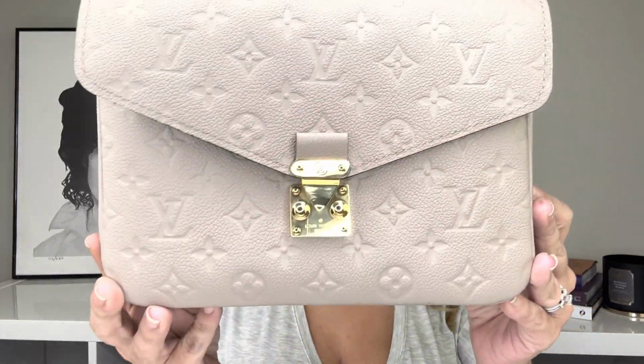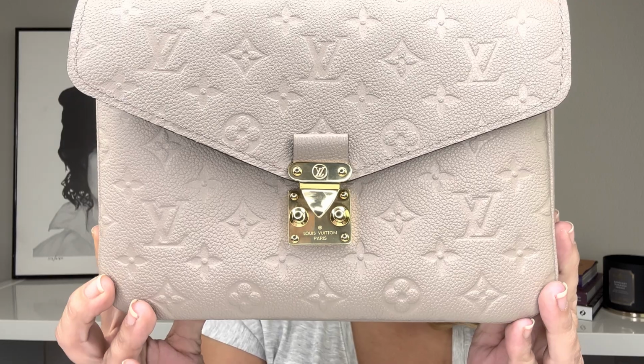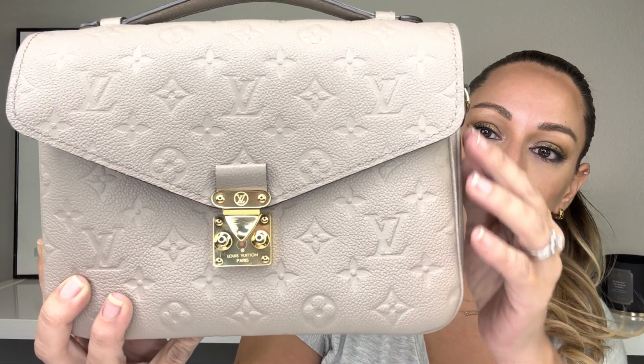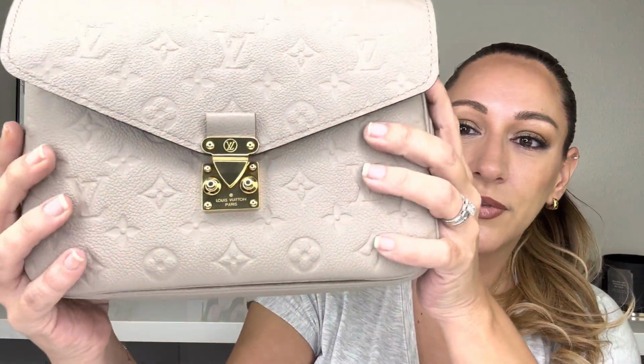I purchased the Pochette Métis in the monogram empreinte leather, and this is the turtle dove color. I just love how subtle the monogram is versus the canvas. I had originally purchased it in canvas because they didn't have this in stock, and a day or two later my sales associate said, I got it. And she asked, have you used it? I said I haven't. She said, bring it in, let's trade you up. So I definitely traded it.